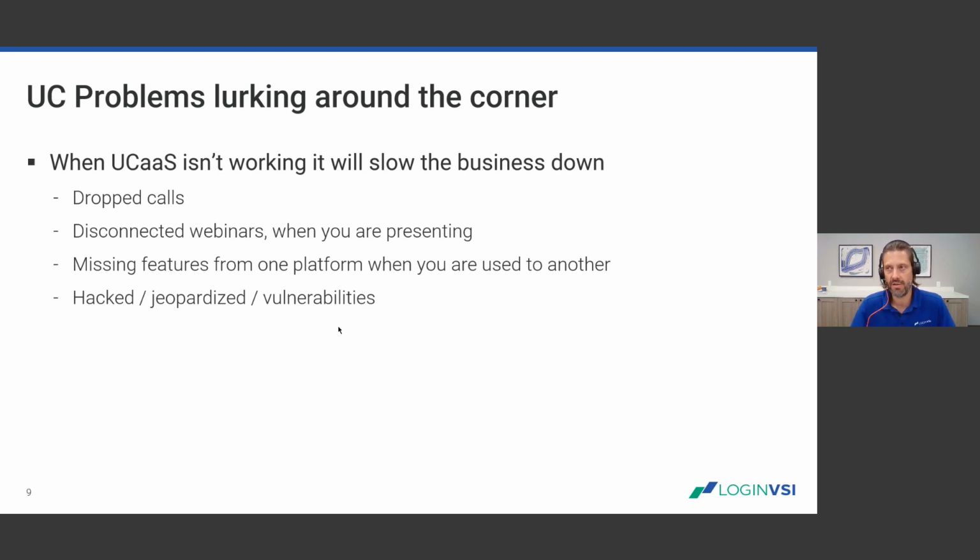medium, and it also doesn't provide any feedback, right? You send a mail and you never know if the person's getting it or not. With UC, you do, right? So when you don't have your UC platform available to you, you almost feel isolated and certainly don't feel productive. And it can come in the form of things like dropped calls, disconnected webinars. Now, let's pray that that doesn't happen today.